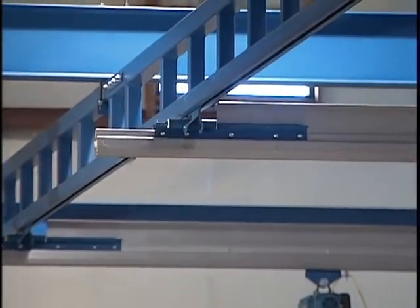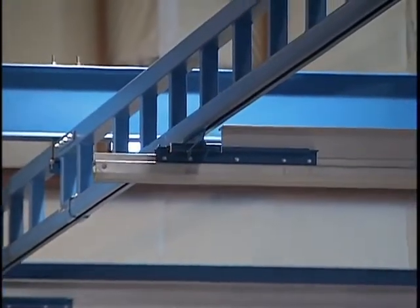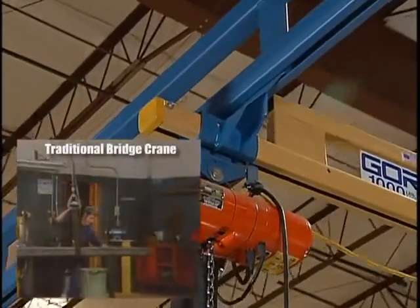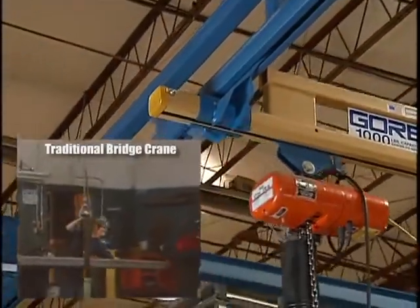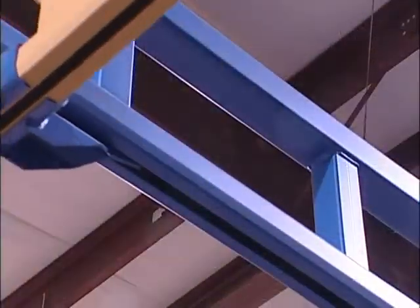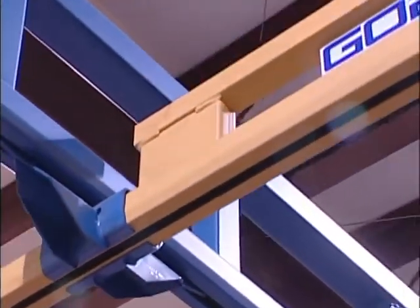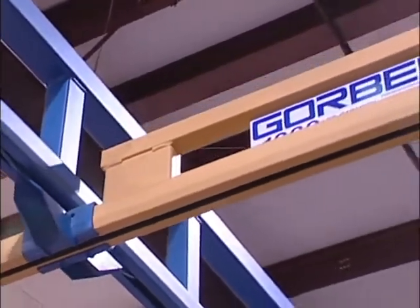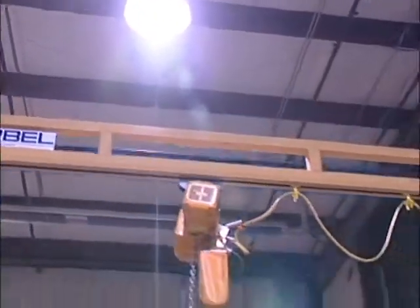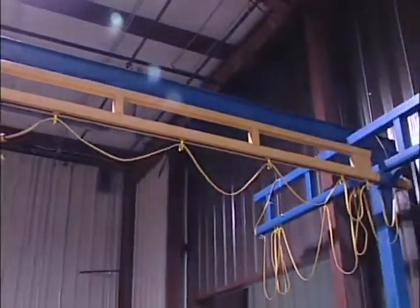Gorbel's enclosed track design makes its workstation cranes easier to move and position. The high-strength, low-weight track is up to 3 times easier to move than traditional bridge cranes. The enclosed track virtually eliminates dirt and dust from the rolling surface, reducing wear on the wheels of the trolley and end trucks, and ensuring continued easy movement. The smooth rolling surface also means there is less rolling resistance.